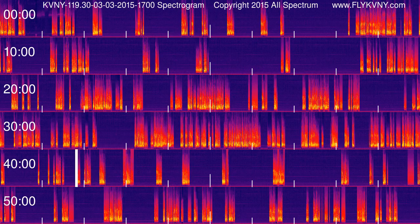Van Nuys Tower, Glasair 3 Yankee 9, holding short, 16 right, full length, request right now in departure. Glasair 3 Yankee Mike, Van Nuys Tower, hold short, runway 16 right. Hold short, 16 right, 3 Yankee Mike.